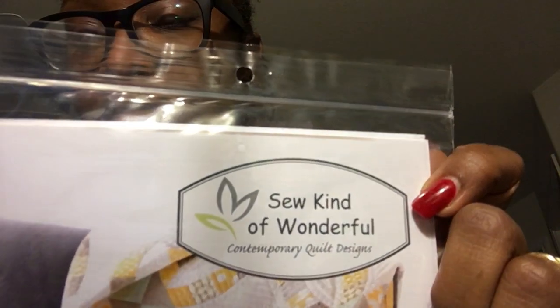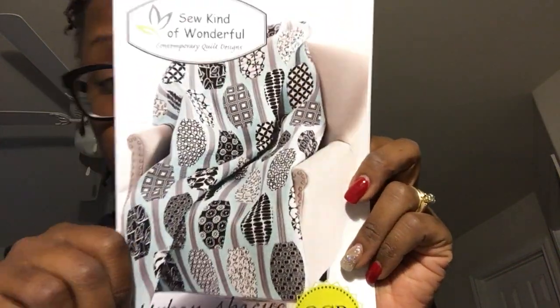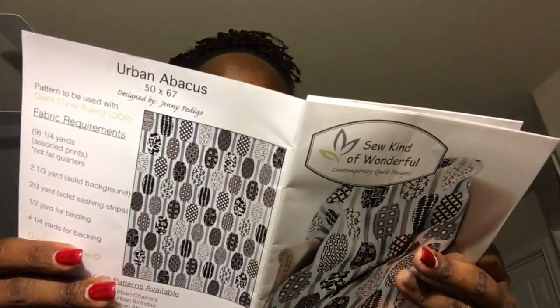Oh, there it goes. A little bit better. I'm trying to get away from the glare. Okay, the other one. This is by the same maker. I didn't realize that. Called Urban Abacus. And I'm excited about this one. I was excited about that one too, even though that one, oh my goodness, it brought me closer to Jesus, I promise you.